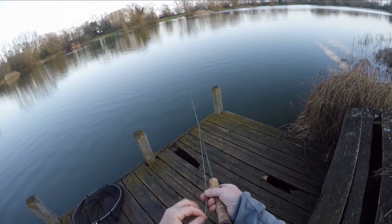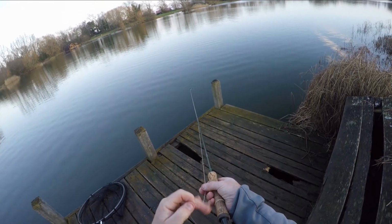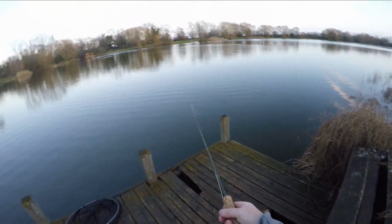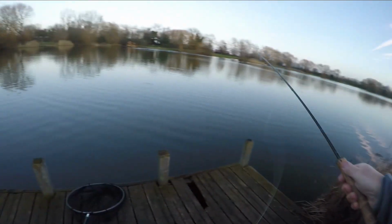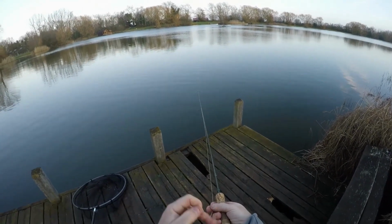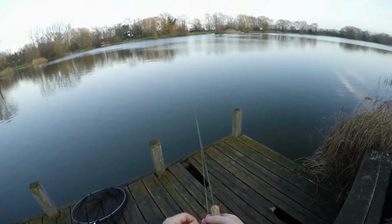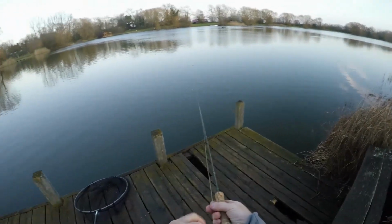And again, little pull. No, not coming back. Right, last 10 minutes. It's getting way too cold now. So we've had one, we've lost one, and we've had a few other offers. Let's see if we can pop one more in a bag and make it a productive half an hour. It's definitely this steady figure of eight seems to be the one that's getting them.